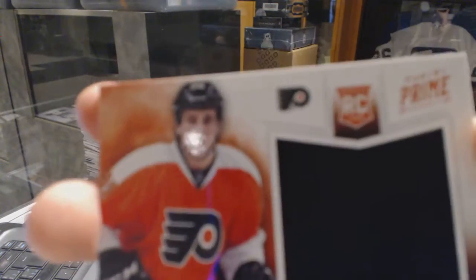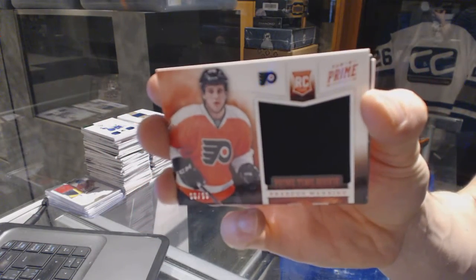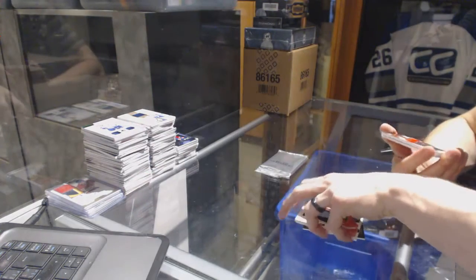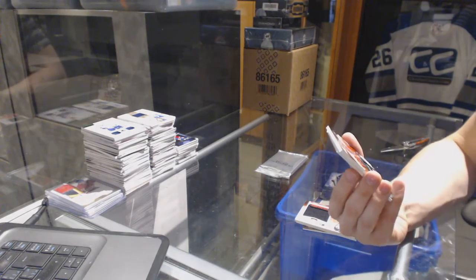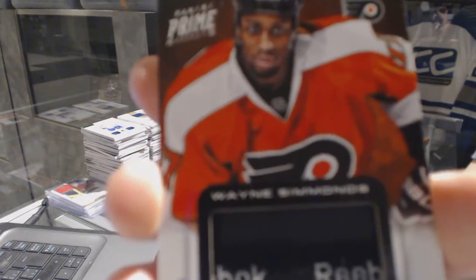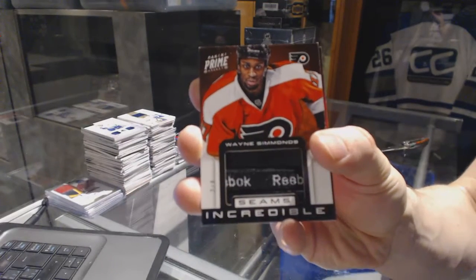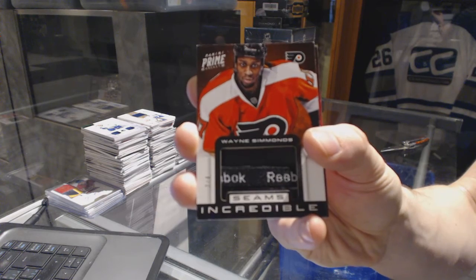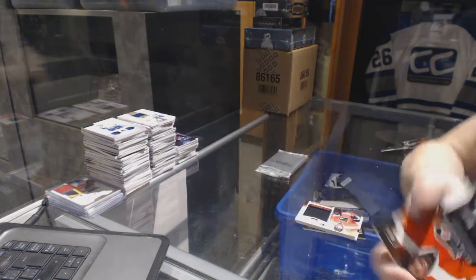Primetime Rookie Jersey numbered to 99 for the Philadelphia Flyers, Brandon Manning. We've got a Seems Incredible, number 2 of 4 for the Philadelphia Flyers, Wayne Simmons. 2 of 4, Seems Incredible for the Flyers, Wayne Simmons.